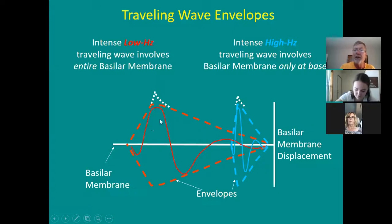The rumbling of a truck, blah, blah, blah, is creating low-frequency traveling waves that activate the apex of the cochlea. The peeping of a canary in your kitchen, beep, beep, beep, is activating a high-frequency traveling wave that's confined toward the base, right?